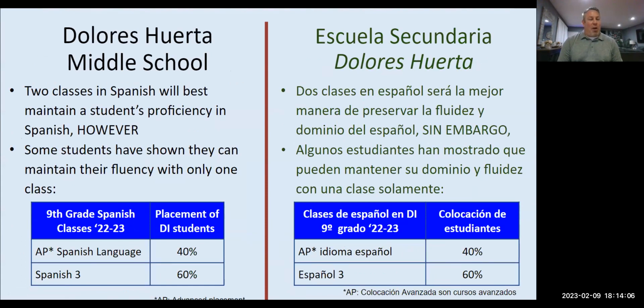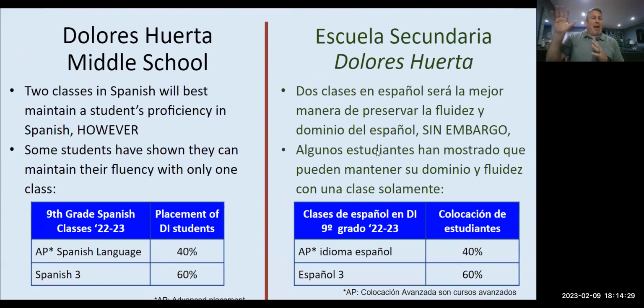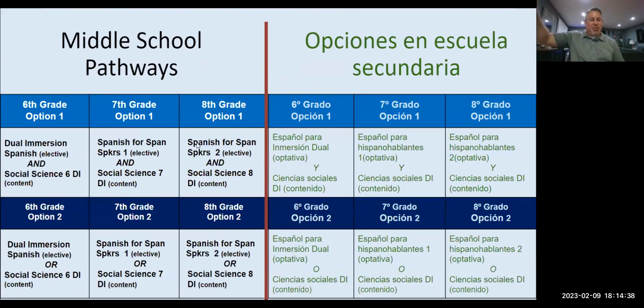We are looking at where last year's students landed after the assessment. 40% of our students were recommended to go to AP Spanish Language, and 60% of our students were moved into Spanish 3. For those new to the pathway, 6th grade is the DI 6th grade class. Then you go to Spanish for Spanish Speakers in 7th grade, and then Spanish for Spanish Speakers in 8th grade is where that Spanish 3 or AP decision goes in.